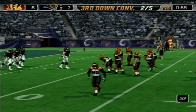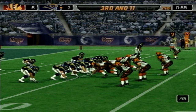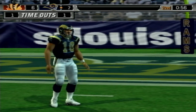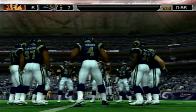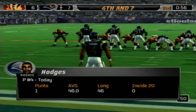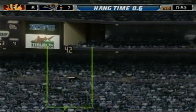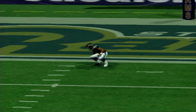Inside their own 20. On the ground. Webster with the stop. That third down run comes up short, so we should see a punt here. So they'll line up the punt after going 3-and-out. Here's the punt. Fair catch. Fair catch made at the 48-yard line.